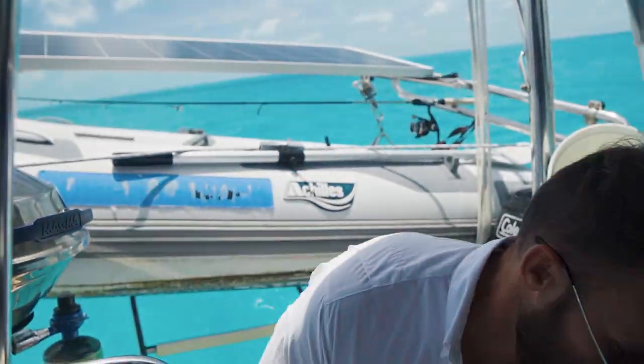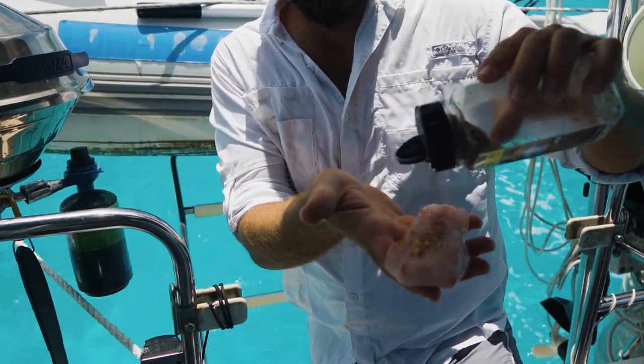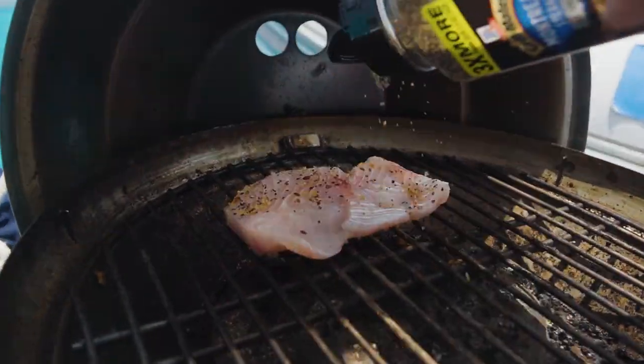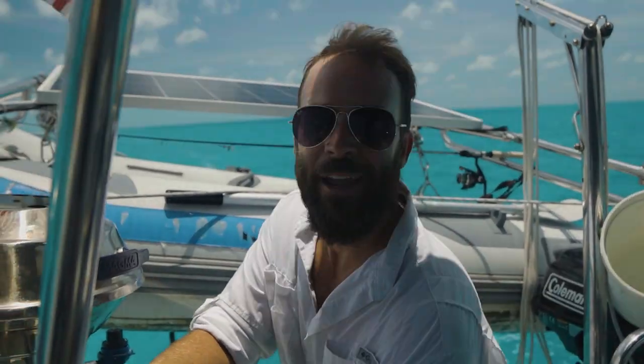I'm gonna grill the mahi in just a minute. It's gonna be good stuff. Good times. It's time for those mahi to go on. Got two mahi fillets from yesterday's catch. Using a little steak seasoning here, a little salty, savory. That's gonna be good. Tacos in a few, and we're about to hit the anchorage.